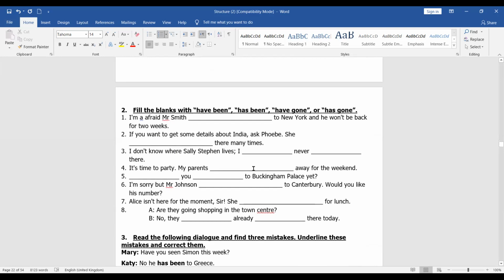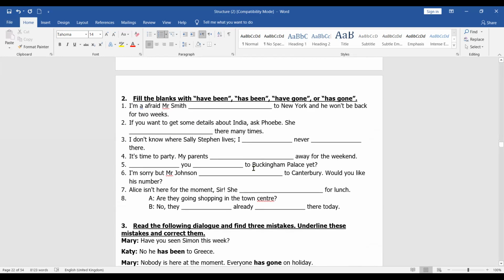Number 1 in page 23. I'm afraid Mr. Smith to New York and he won't be back for 2 weeks. So he's in New York. Has he come back? No. So it will be here. Has gone. Excellent.